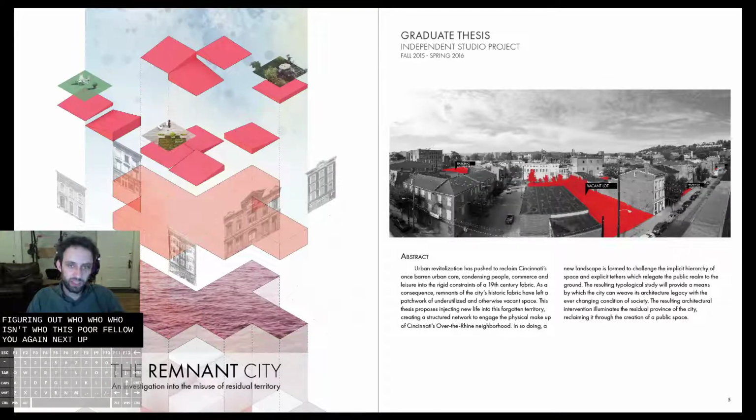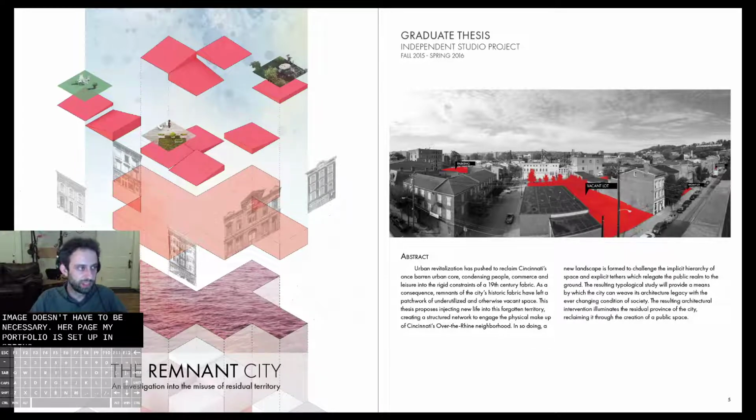Next up, so this jumps into a project. In this case, this is actually my thesis project from grad school. It's good to have some sort of introductory image. It doesn't have to be necessarily a full cover page. My portfolio is set up in spreads, which means it's meant to have 2 different pages next to each other that would fold together if this were printed. And I still intend for people to view it like that, whether they view it digitally or printed.